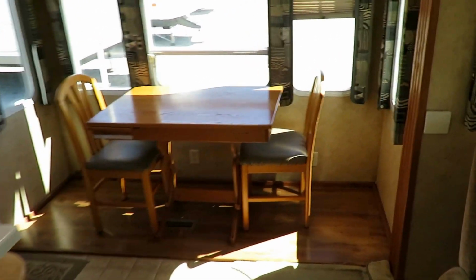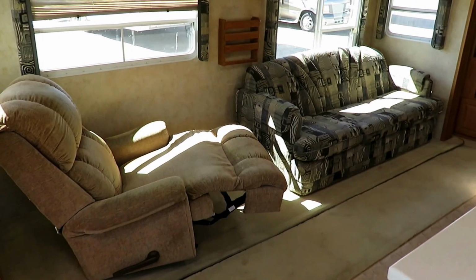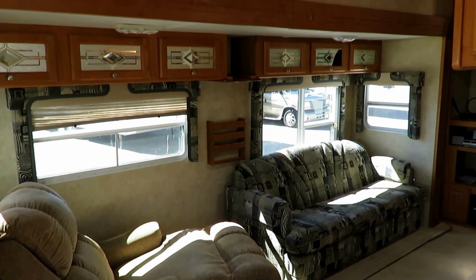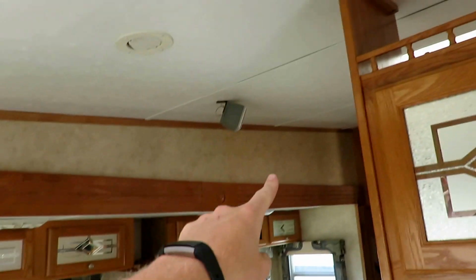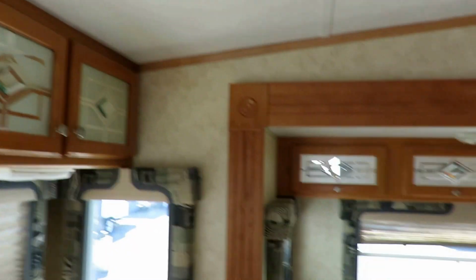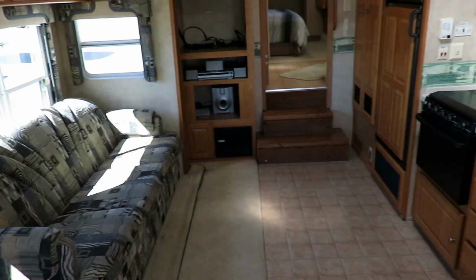Let me swing around here. So we've got a full-on traditional hide-a-bed back there. All of our windows, by the way, have nice nightshades on them, so you can have some good privacy in here. And full storage overhead's a nice touch. And I do like the crown molding. Again, Pilgrim was really on the cutting edge of some of that stuff. Their lightweight stuff was really, really hard to sell against.